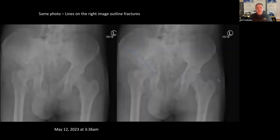This is the patient's initial x-ray whenever he came in at 3:36 in the morning. Both of these x-rays are the same. The image on the left that does not have any markings on it is simply to demonstrate a plain x-ray. On the right, I have done what I can to try and demonstrate the high level of comminution that this patient had in the right pelvis.